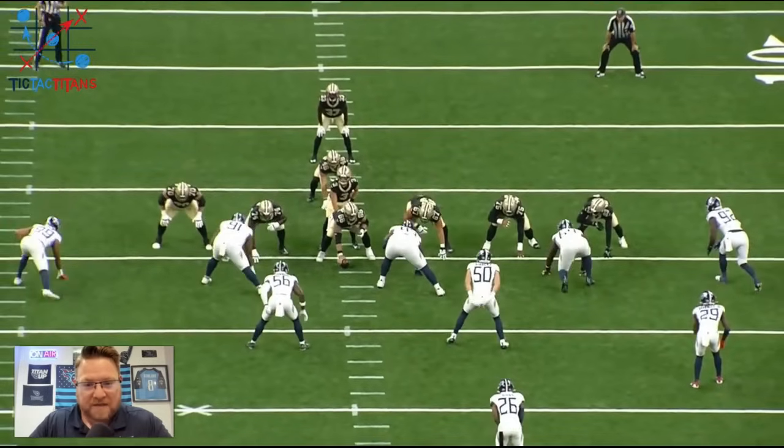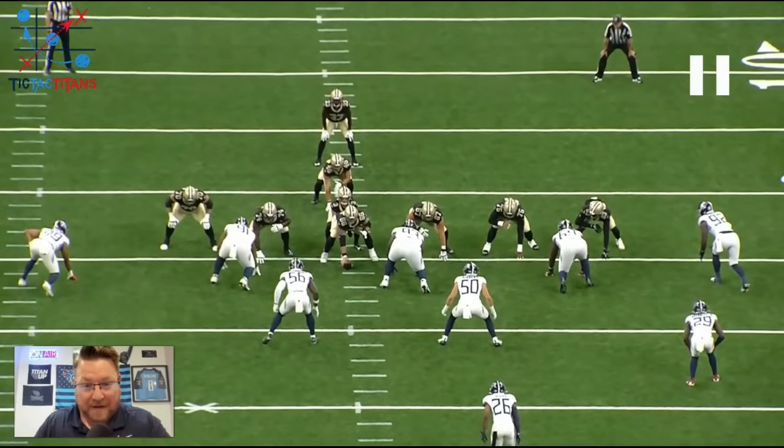This is exactly how you want to do it. And already through one play, T'Vondre Sweat makes a bigger impact in preseason week 3 than he did in preseason week 1. So that's what you like to see, growth from a young player as well.